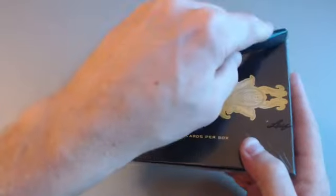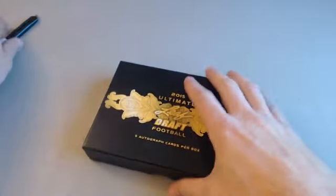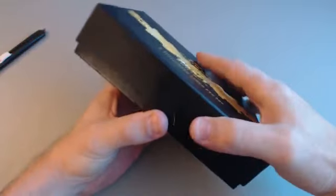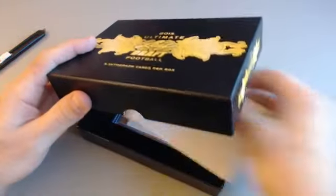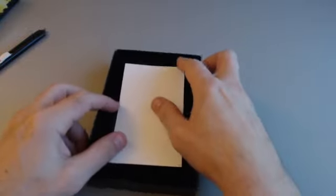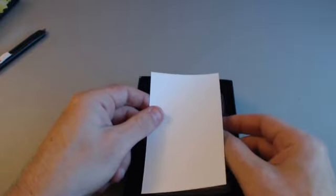All right, guys. 15 Leaf Ultimate Draft. 5 cased autograph cards per box, all on card. Even your printing plates, as we saw a moment ago, are on card. Great set by Leaf. Like all three of their sets, they came out with the college versions this year. Alrighty, let's get it going. Again, all on card, all cased, all sleeved.